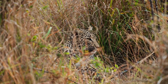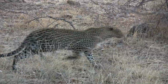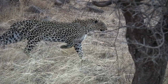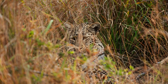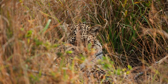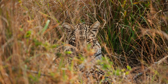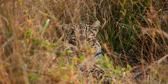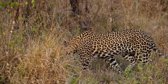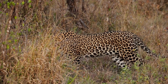Now, let's bring it back to land and talk about one of the sneakiest predators out there, the leopard. These big cats are stealthy hunters, and part of what makes them so effective is their incredible camouflage. A leopard's coat is covered in rosettes, those beautiful, irregularly shaped spots that help break up their outline and make them nearly invisible in the dappled light of the forest or the golden grass of the savanna. When a leopard crouches low in the tall grass, its spots blend perfectly with the shadows and light, making it almost impossible to see until it's too late.